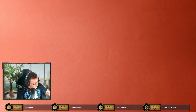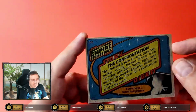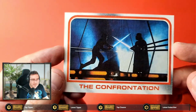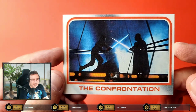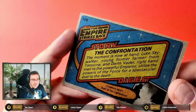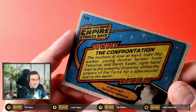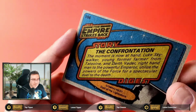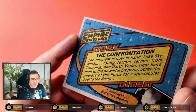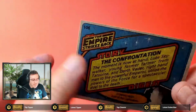106. Oh, here we go. The Confrontation. Classic. Doesn't get old. The moment is now at hand. Luke Skywalker, young farmer from Tatooine, and Darth Vader, right-hand man to the powerful Emperor, utilize the power of the Force for the spectacular duel to the death.